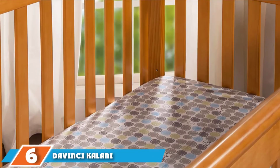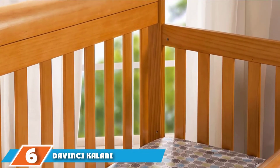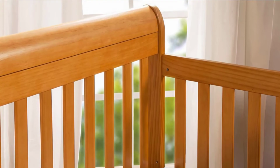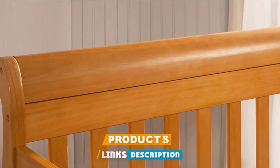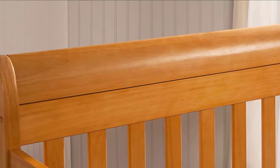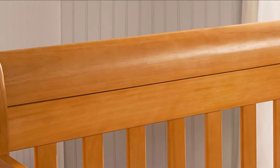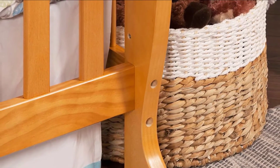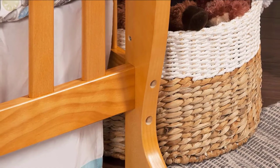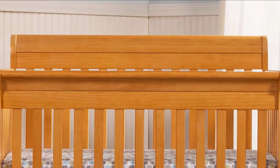The number 6 position is dominated by DaVinci Kalani 4-in-1 Convertible Crib. DaVinci cribs offer Green Guard Gold certification, so they've been screened for 10,000 chemicals and volatile organic compounds that pollute indoor air. The Kalani 4-in-1 converts to a toddler bed, daybed, and full-size bed, and offers 4 different mattress height settings. Its finish is created through a multi-step, non-toxic painting process that's free from lead and phthalates.